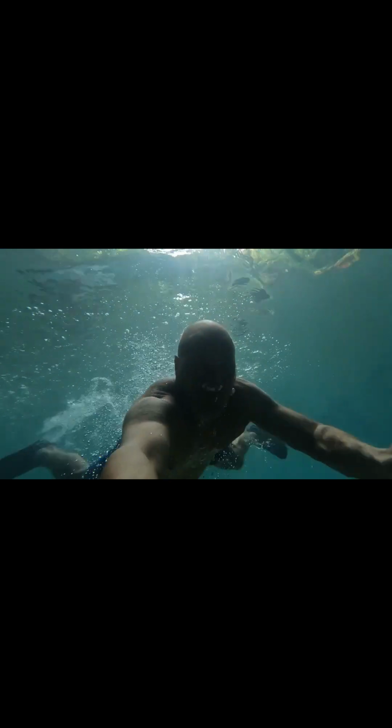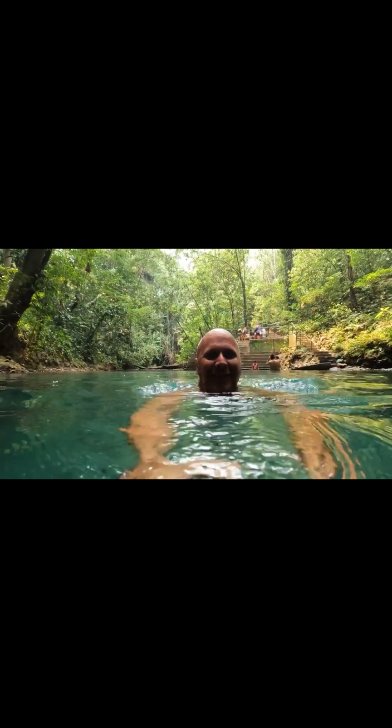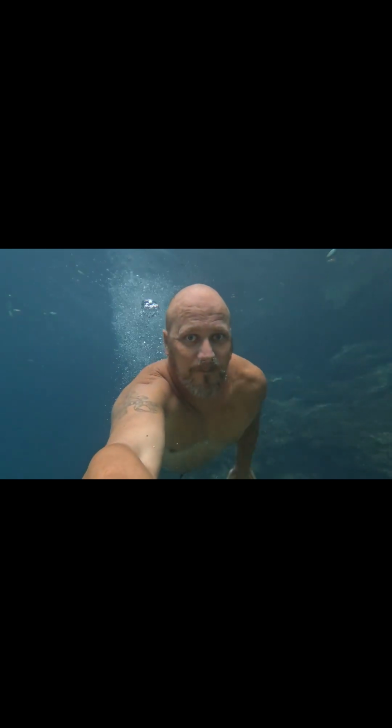So one of the first things that you're going to notice when you get to this blue hole is just how clear the water is. You can see the water in the Cenote is crystal clear. It's one of the clearest that we've ever been to. We've been to quite a few, but this one hands down is one of the clearest that we've ever been to. The water is refreshing. I would say it's cool, it's not cold. The water is definitely cool.